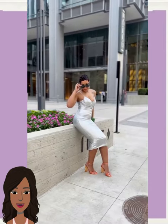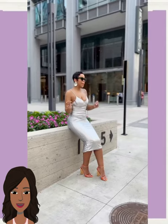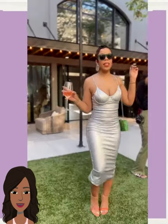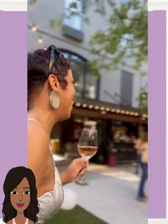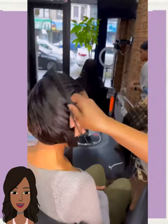And today we're going to be checking out some more short hairstyle ideas. So if you've been thinking of cutting your hair short and you're in need of some major hair inspiration, you've come to the right place.